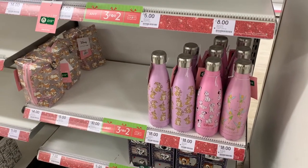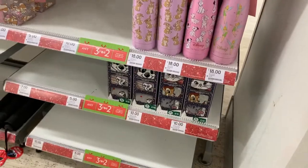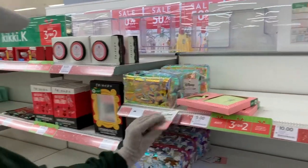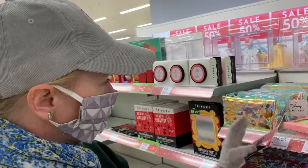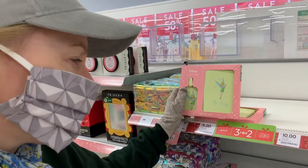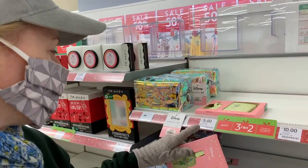There's obviously more bits to come out. Disney socks. Quite a little bit, so I think in another couple of weeks they'll all be out. £7.50. How much is that? £5. Oh, that's a sticky note.